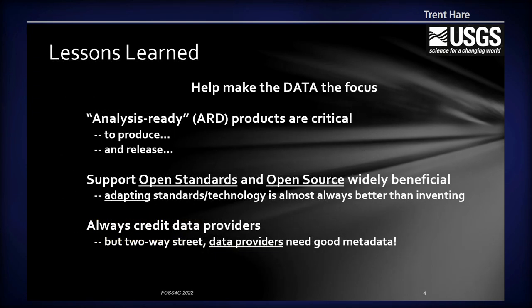Lessons learned. This has been 30 years for me supporting astrogeology, and it really is to help make the data the focus.